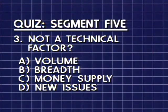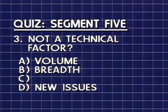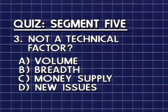Which of the following is not a technical factor? A, volume. B, breadth. C, money supply. D, new issues. The answer is C, the money supply. This is a fundamental indicator. To find out more about it, go back to Segment 4.